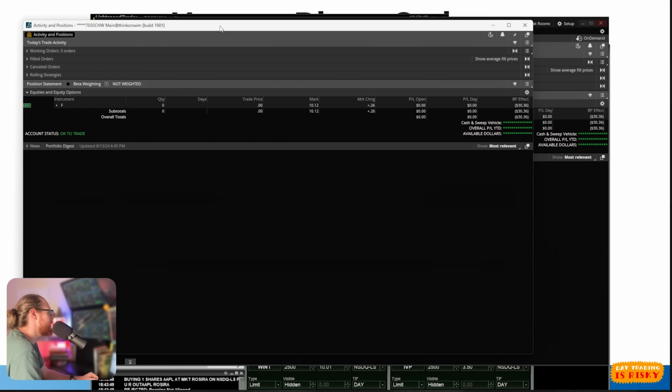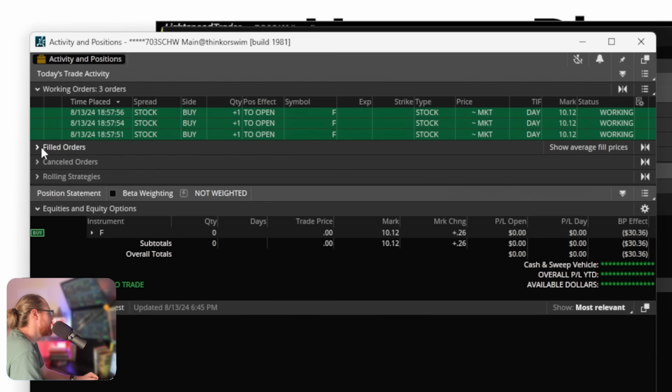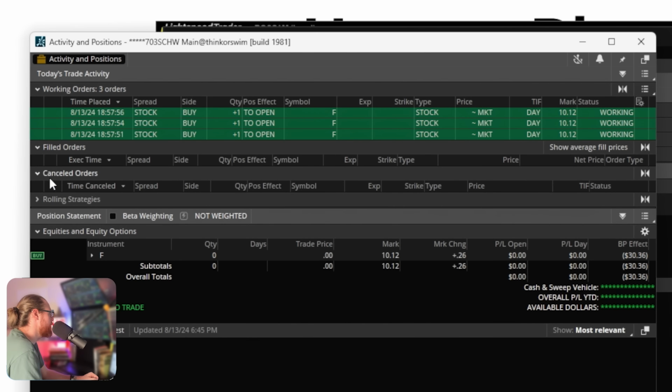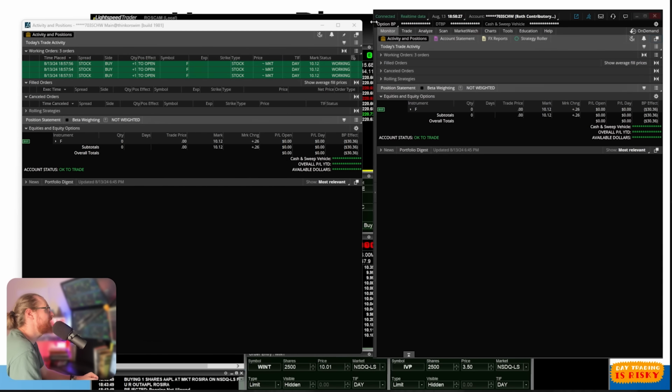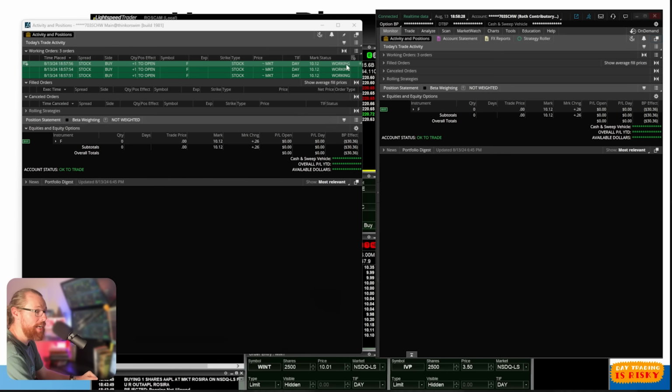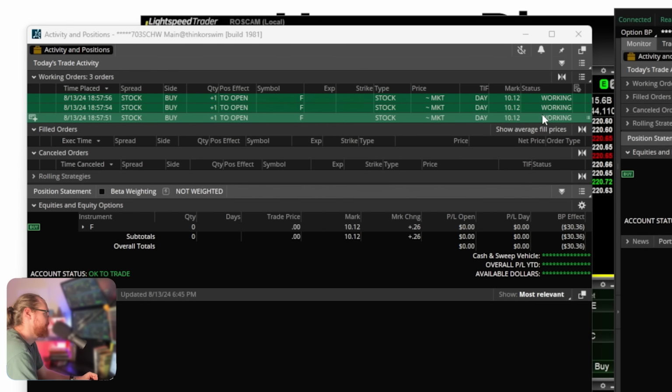So I'm going to pop this out and put it right here. This is my positions window, and these are my working orders. I have 0 filled orders. I have 0 canceled orders. So what's happening is the order is automatically not filling. It's going to sit there and wait and wait and wait. When will it execute? Tomorrow at 9:30 a.m. So that's not going to work. I'm not going to be able to get in pre-market or after hours like that.